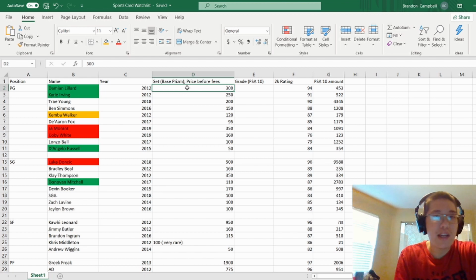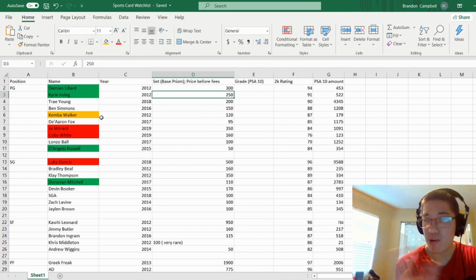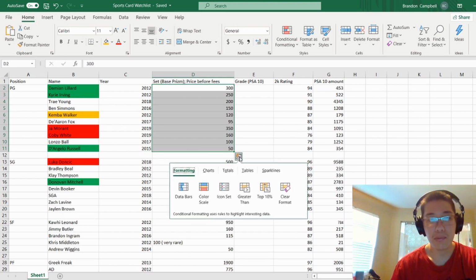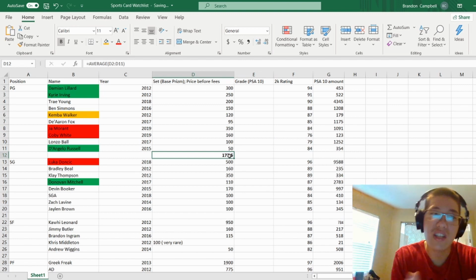So this is how you make profit off the sports card watch list. Before I go, I got another thing. So I'm gonna take the average price for each position, right? Here's how I do this. I left click, hold, drag all the way down, and I go here, press this button. I'm gonna go to totals, and I'm gonna hit average. So the average card is $177.